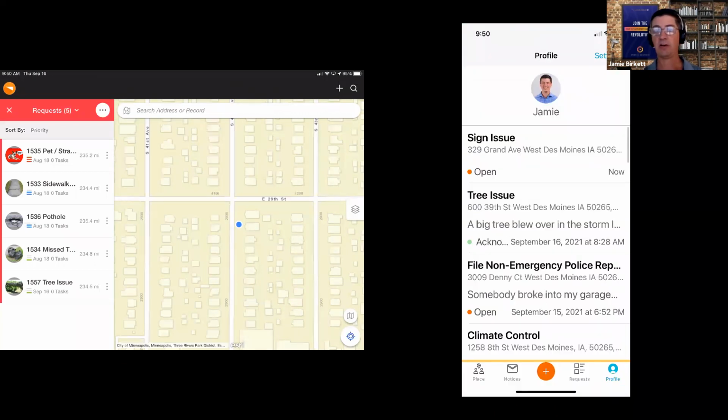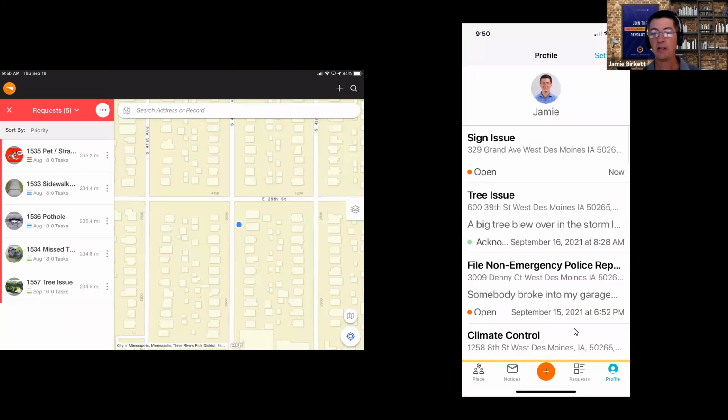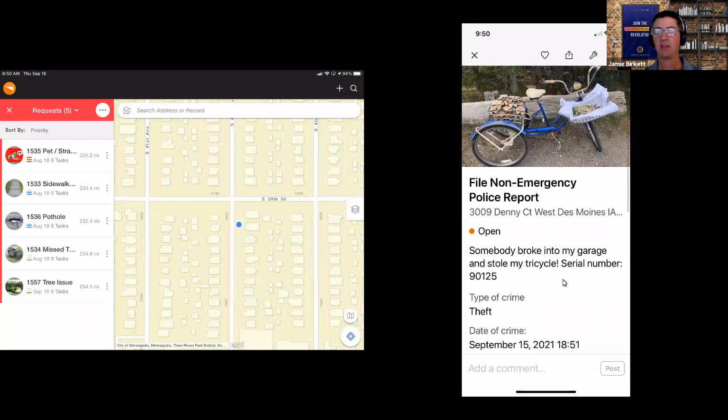If I back out of here, it's going to bring me to my profile page. So now this is a list of all of the things that I have submitted. I reported this tree issue here earlier. Maybe a tree blew over in a storm, or I can back out and I've got another one. I want to file this non-emergency police report.